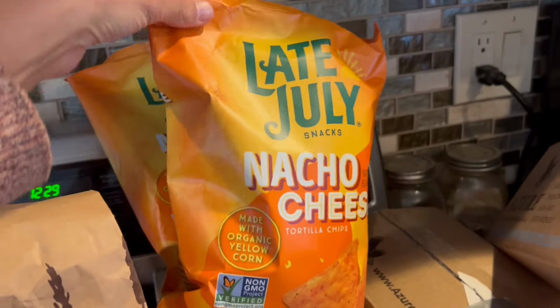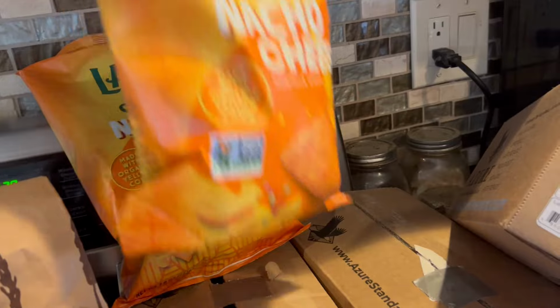Next, I actually got 3 bags. You'll notice there's only 2 shown here.